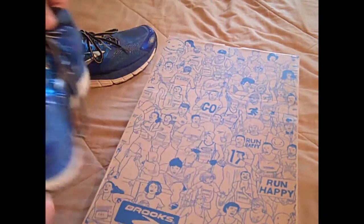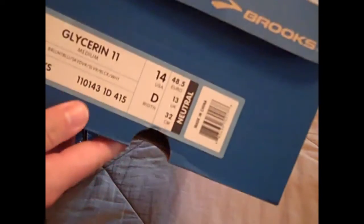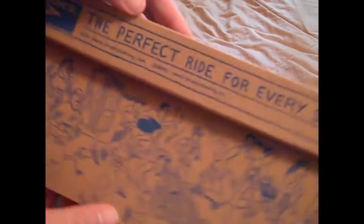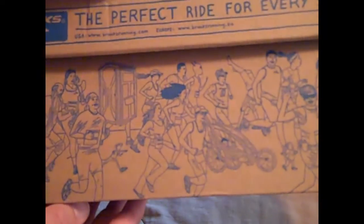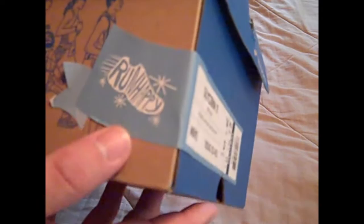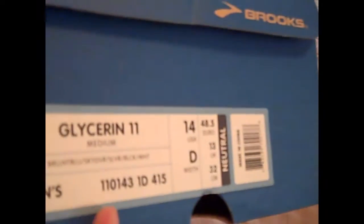So here's the box they come in. I'll give you a quick little preview of what their boxes look like. I think all the boxes are the same from what I've seen. It's got little pictures of people running all over here. It's a really nice looking box. I love the design of the box. It's very unique. It's got a little sticker here that says "Run Happy," and then it goes into the sizing of the shoe.